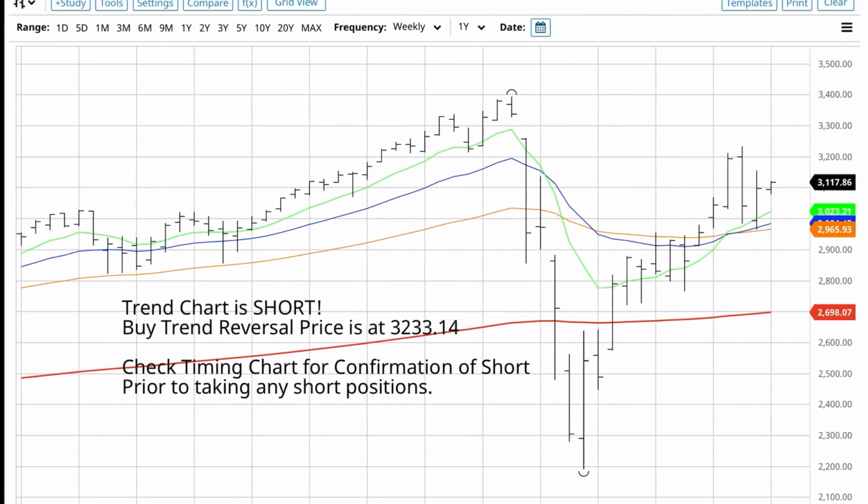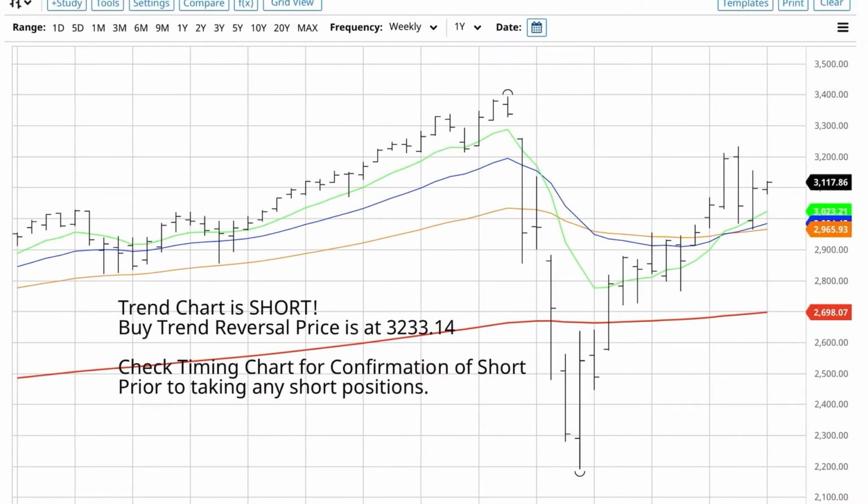All right, let's look at the S&P 500 trend chart first. The trend chart is still short, and our buy trend reversal price is at 3233.14. So if we get above that, that would signify to us a change in the direction of the trend, and we would look to be long. But we've always got to be checking the timing chart to get confirmation of this trend signal.